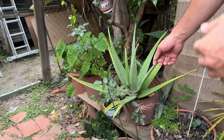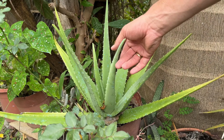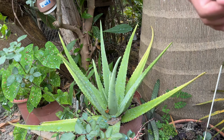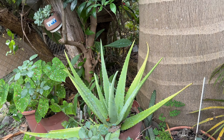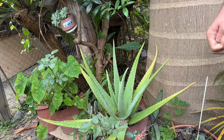storage. And this right here is a very healthy aloe vera plant, which is referred to as sábila in Spanish. This is really good for sunburns. It's also good to take internally, helps cleaning the digestive system, etc. It's a great plant to have, and it grows very well here.